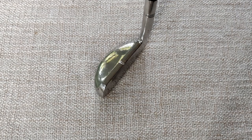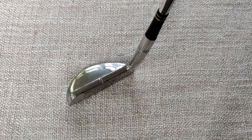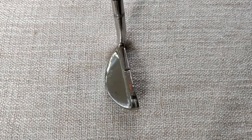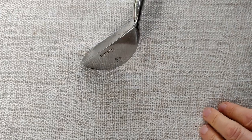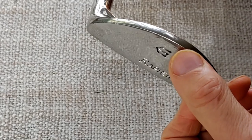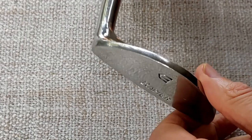And we finish with the putter. I've featured this one before, I think on the Tony Jacklin Dunlop irons. It's a flanged putter, blade style, alignment aid there. And on the sole, we can see it says, get it the right way up, the EG there stands for Edinburgh Golf, and the model is Rapier. And around the hosel there, it says handmade in Scotland.